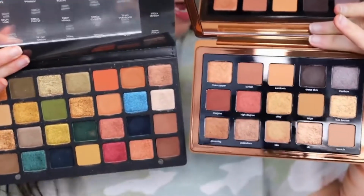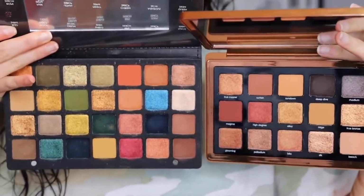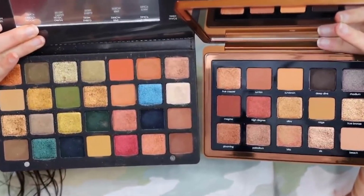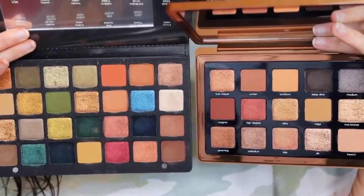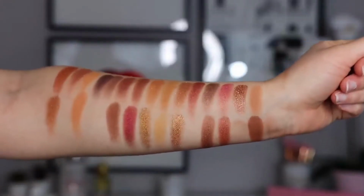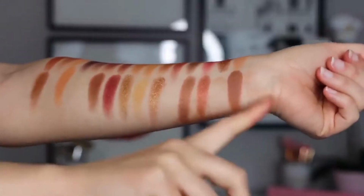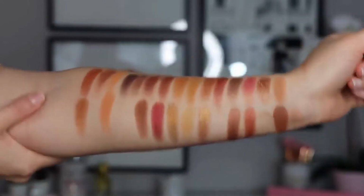So here is a side-by-side between the bronze palette and the Metropolis palette. You want to imagine taking out all of the pops of colors from the Metropolis, but here they are side by side. And on my arm here, I had the entire bronze palette swatched across my arm, and then I have matching colors, or the closest colors I could find from Metropolis along the bottom.